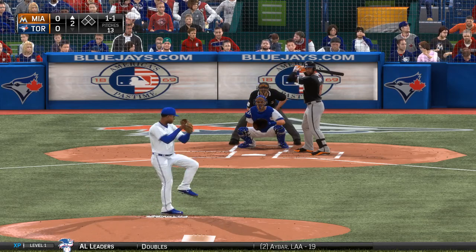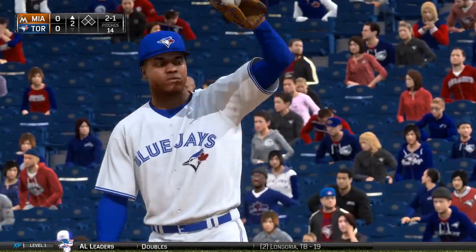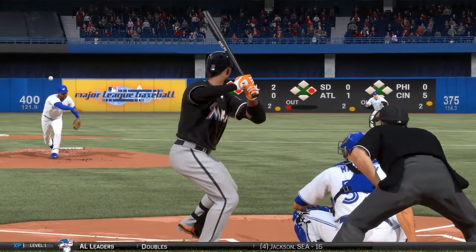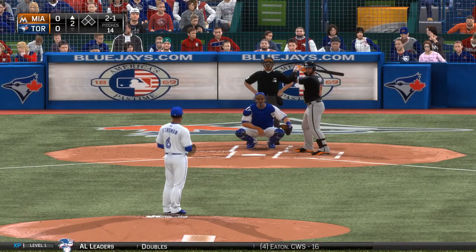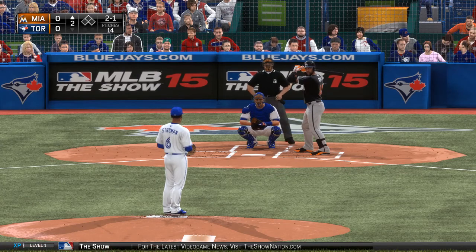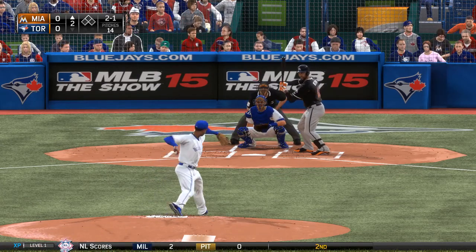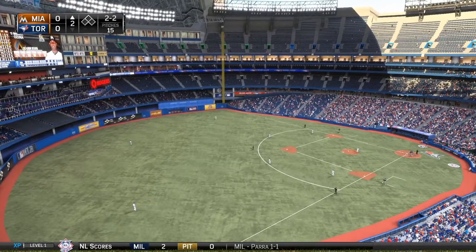Now the 1-1 pitch. Very high, 2-1. Yeah, that's a good spot to miss against a guy like this. He loves that pitch up in the zone. Most power hitters do, so that's not a bad idea to give him one above the letters. A 2-1 offering. A swing and a miss there, 2-2.